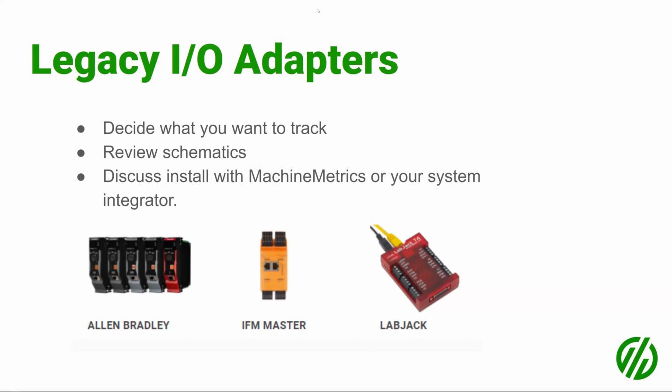We can also connect to older machines, machines that don't have a data protocol that we can talk to over Ethernet or serial or Modbus. And we call that an IO integration. So those integrations are actually just hooking into some simple circuits on the machine to understand, is it in cycle, has it made parts, or anything else you want to track. So if you have older machines that will need an IO connection, the first thing to do is decide what data from that machine is useful for you.